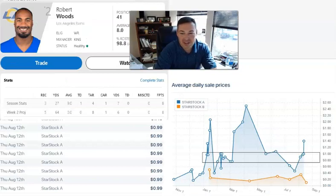And Robert Woods, who had 27 yards and a touchdown, just not a great week overall, but we sure know what he's capable of. So ripping out of the zone here up to that $1.40 area, and I think if you're able to get it for $1.10 or something like that, that's where more buying has taken place. Maybe a better spot. We shall see.